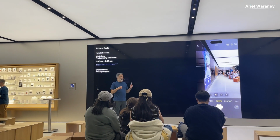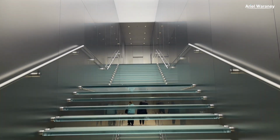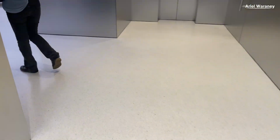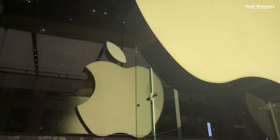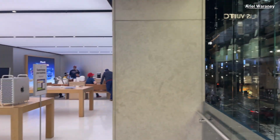Most people come for the new iPhone 16 series because it's late September, basically it's iPhone season. So the iPhone tables are always crowded, especially during the weekend. So I'm taking the stairs to the second floor because I believe it's less crowded up there. And here we are. As you can see, this is the Apple logo, and the second floor is mostly less crowded and often has fewer lines compared to the ground floor.